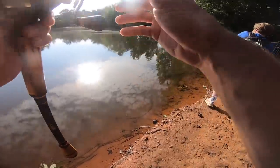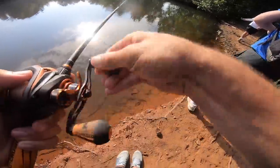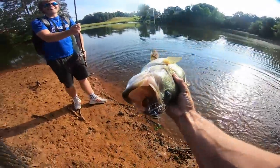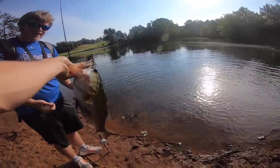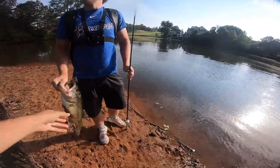Get him. Jesus, that's a big one. Yeah, that's a toad. That's a big one. You want me to help you? Here. You want me to get it? I got him. Jesus, dude. How about this six? That's a six. That's a five. Five, six. They look so big when they jump. He's probably about five. I don't know. You got him? Yeah, I got him.